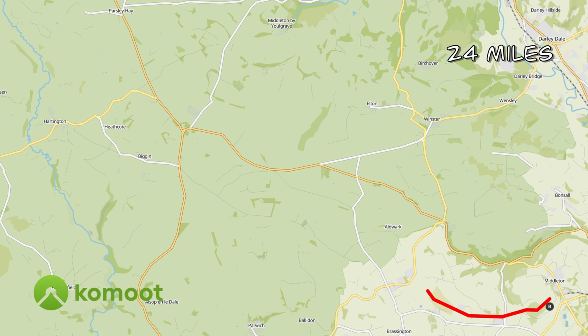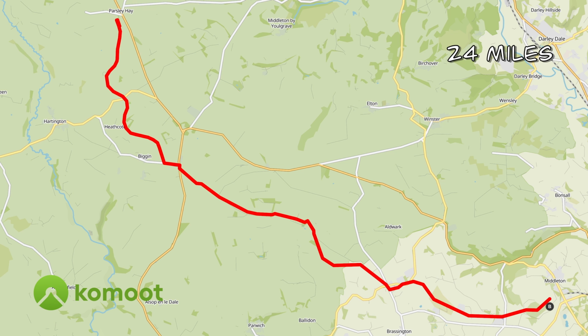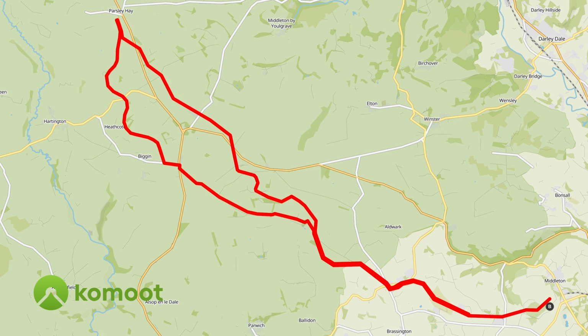This is a route that can be done in most conditions. Starts at Middleton Top, goes up the High Peak Trail, crosses over to the Tissington Trail, where it gets back onto the High Peak Trail, returning back to Middleton.